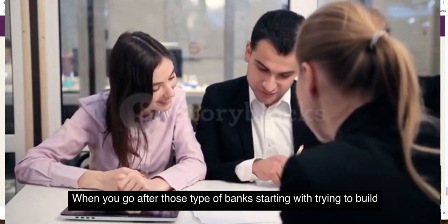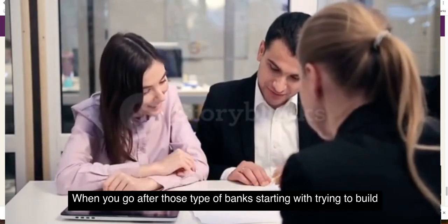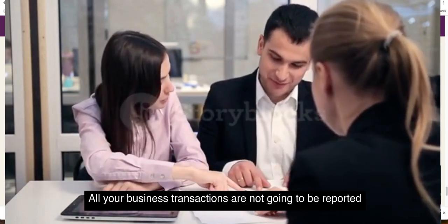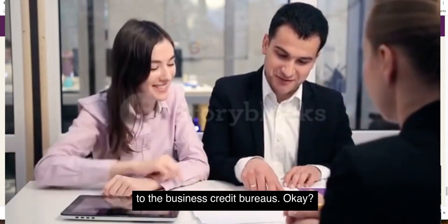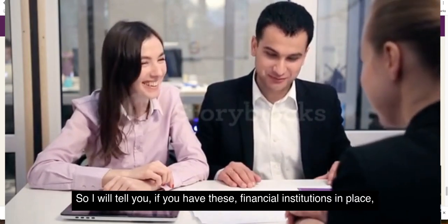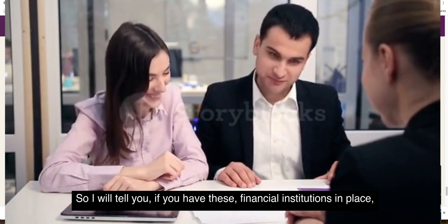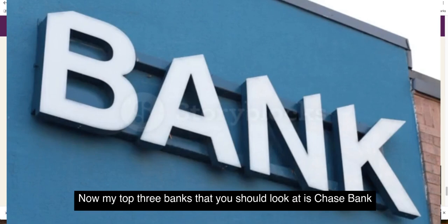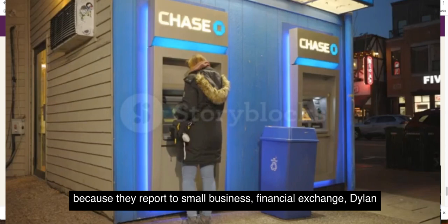When you go after those type of banks, starting with trying to build up business credit funding, all of your business transactions are not going to be reported to the business credit bureaus, okay? So I would tell you, if you have these financial institutions in place, keep them, but you do need to add the major banks.